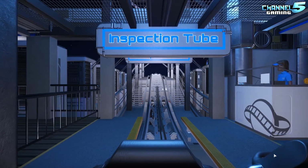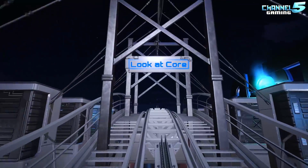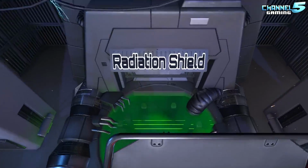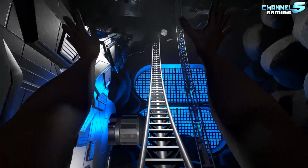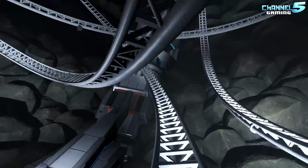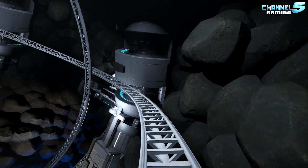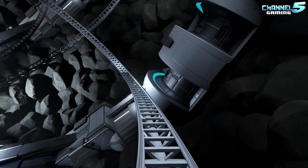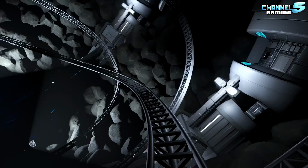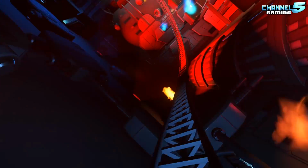Now I do want to give you guys the seat view perspective with the arms flailing, just because. And then we're going to go check something out. I want to hear them screaming. There we go. That is spectacular.